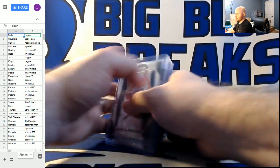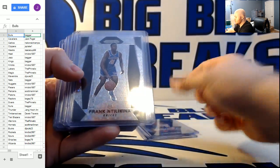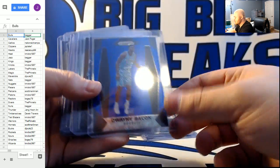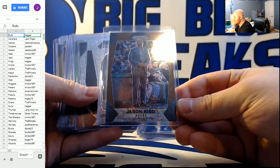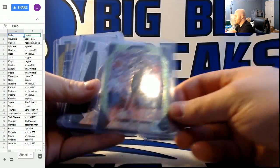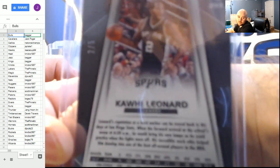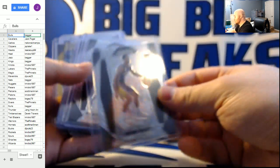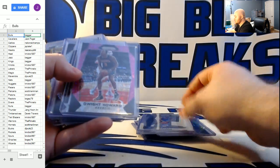Here we go, guys. We had a Lonzo Silver. Chinanu Onuaku silver auto for the Rockets. Frank Ntilikina rookie silver. Blue Dwayne Bacon rookie. Jason Kidd for the Bucks, numbered to 20. Dwayne Bacon Silver. Had the Kawhi Leonard lime green, numbered to 5, jersey number 2 out of 5 for the Spurs. Josh Hart Silver, Lakers. Another Ntilikina Silver for the Knicks.